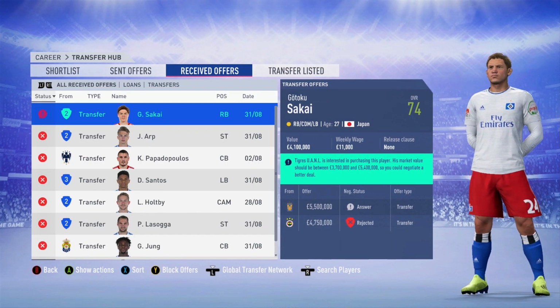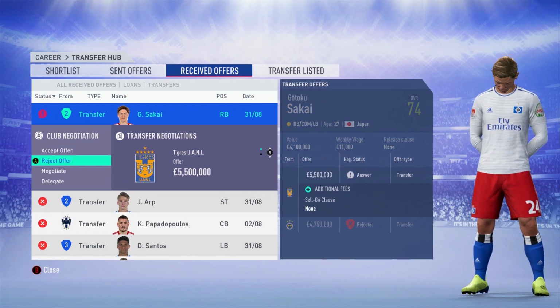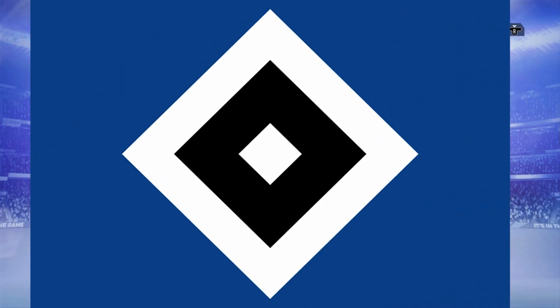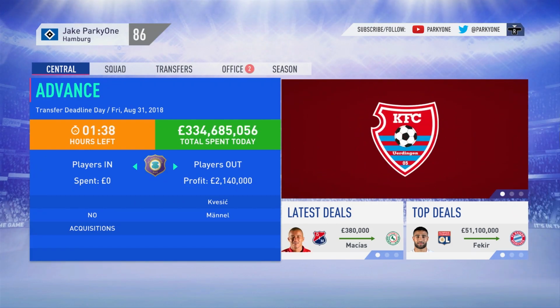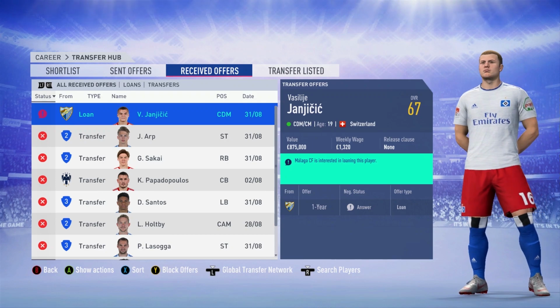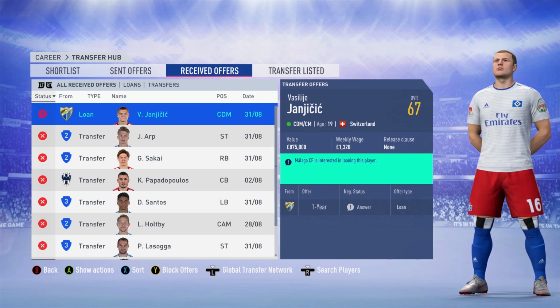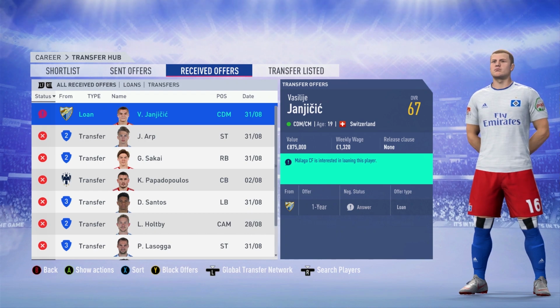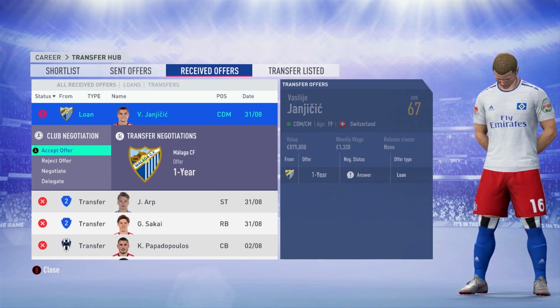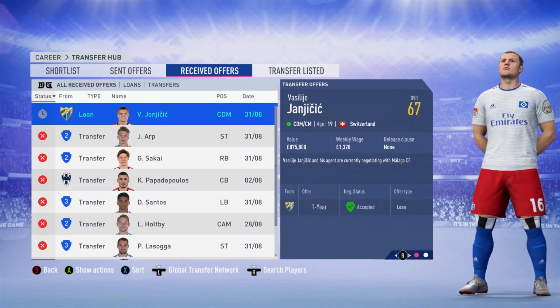Anyway, we've got another transfer offer here for Gotaku Sakai. It's 5.5 million from Tigres, and I don't want to sell him. He's our starting right back, so I'm not going to sell him. Down to 1 hour left. Another couple of notifications. Janjicic, we've got a loan offer from Malaga. I'm thinking about sending him actually on loan. We have 3 defensive midfielders, and I don't know how he's going to stack up and how much game time he's going to get. So I've accepted that.